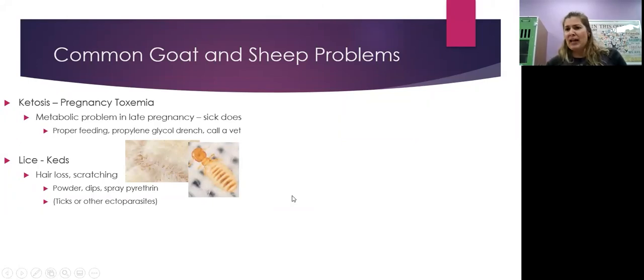Lice, louse, keds. They're called mainly keds in sheep, mainly lice in goats. This is an external parasite. Here's a word for you, ectoparasite. Ectoparasite means external, so on the outside of the body parasites. This is a white-haired goat, kind of cheating because you can see these little orange to brown dots. Totally cheating because you really cannot see these with the naked eye. When I see one, you've got to look really, really close, and separate out the hair.